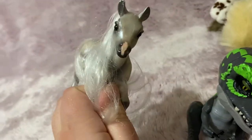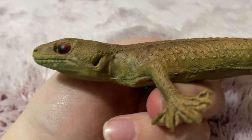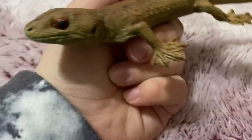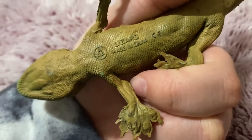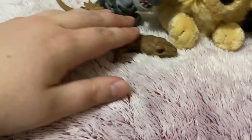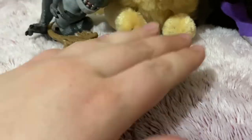This Briar horse. This realistic lizard. So realistic. I mean, look how realistic everything is. The texture, the ears, the eyes. I mean, everything about it is realistic. From A&A. And it feels realistic too. So, yeah, I love them. If I can't have a real one of this lizard, I can't remember what kind these are, but I wanted one like this when I went to the reptile show. If I can't have a real one, then I have this one. I know, I'm like a kid.